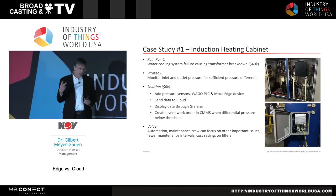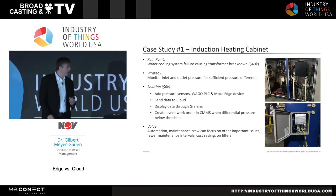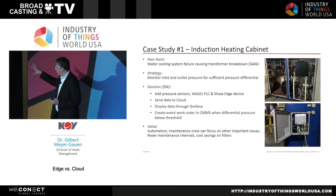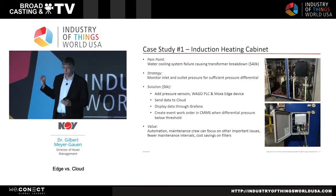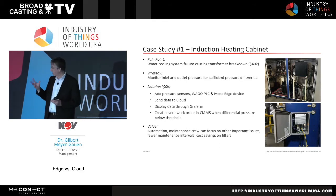As I was saying, one is low frequency data, which is the induction heating cabinet that you see here. And then the second one will be high frequency data. So to give you a little bit of idea, this is a so-called induction heating cabinet. It's connected to an induction welder, and it regulates the temperature of the induction welder.